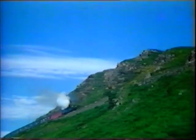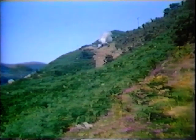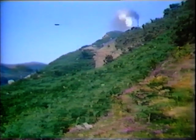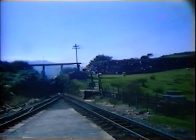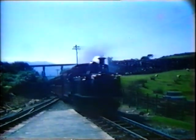Above Hannibal, the trains are on a ledge in an open hillside, giving some of the finest views of the whole run. Here, the present track terminus is over 500 feet above sea level.